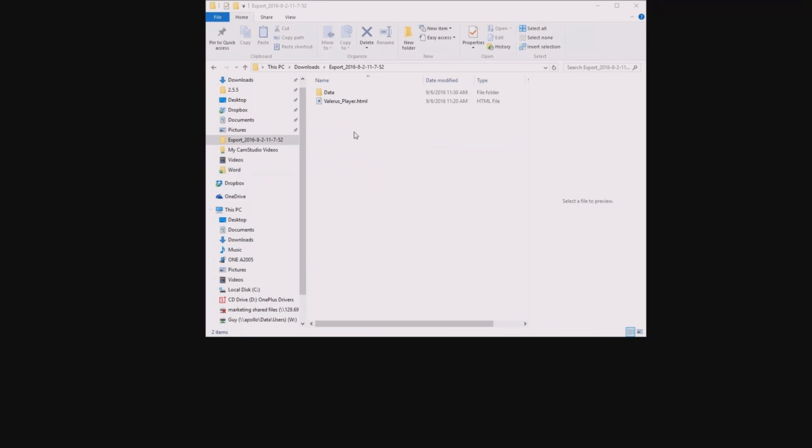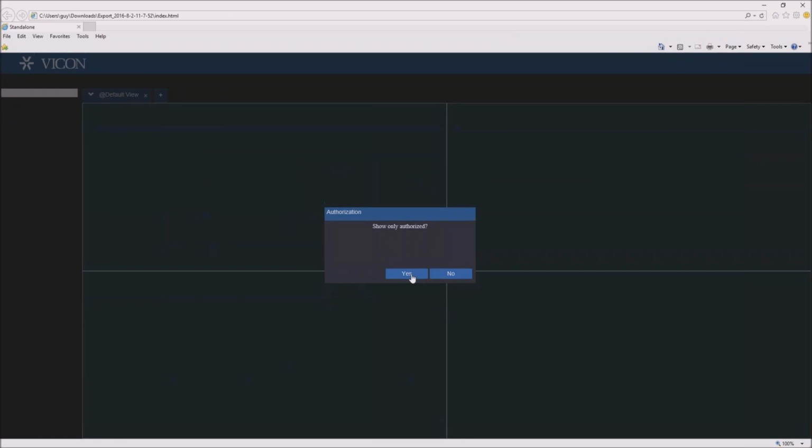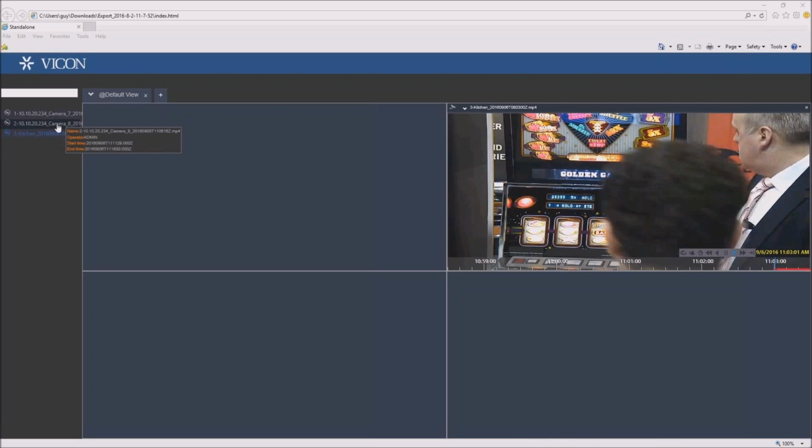And when we open it, you'll see an HTML page. I'm going to double click that, and it's going to open a player, which is very similar to what the application looks like. So we're keeping the same look and feel for those who want to play it. I'm going to skip the authentication here just to save us some time. And all my 3 cameras are showing. Hover will show you what is recorded, start and end time, and I can just drag them over in the same way we've done the rest of it.